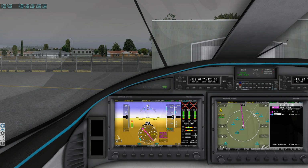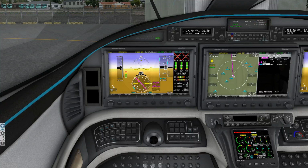Alright, so this is a test flight from Oceana to San Luis Obispo. Trying to just get ready and understand the flight before I actually do it on PilotEdge. Don't know why I'm so nervous about that, but hey, it is what it is. Going to go get everything lit up here. This is the Epic 1000, for those of you who don't know.